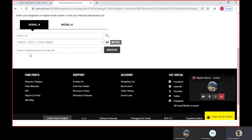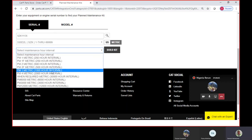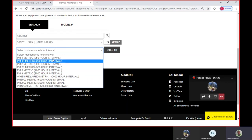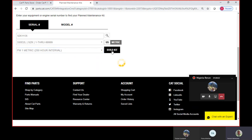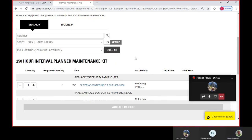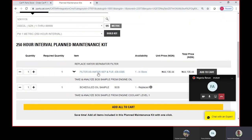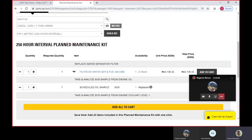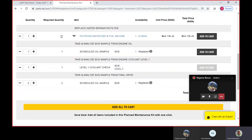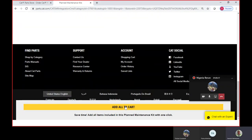this is the excavator. So we select maintenance interval. You can see PM1, PM1F, that's 250R, 500R, 1000R. Assuming that we want to do 250R, you click on it, depending on the maintenance, then you click on build kit. You can see these are the kits that we need for the PM maintenance of the 250-hour interval for our excavator.